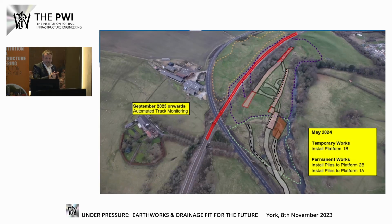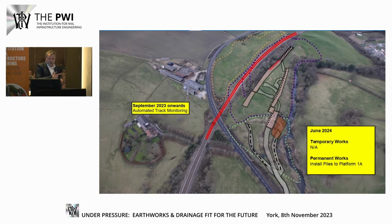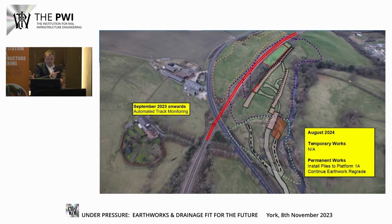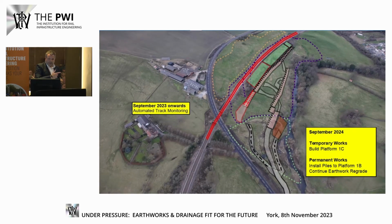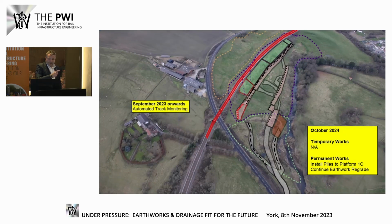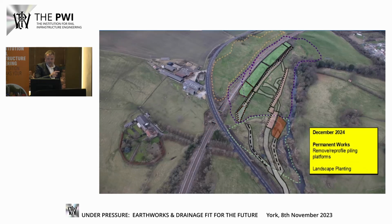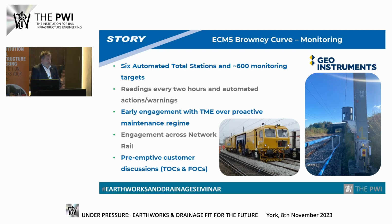And then we work our way down to the most active area of landslide 1, which is to the low mileage end. And eventually we start following on with a regrade behind. And then, all being well, we're able to start building piling platforms in the most active area of the site, with a lot of the works complete. And then eventually in December 2024, don't hold me to that, we will finish all the works, the piling will be complete, and landscaping will be done.